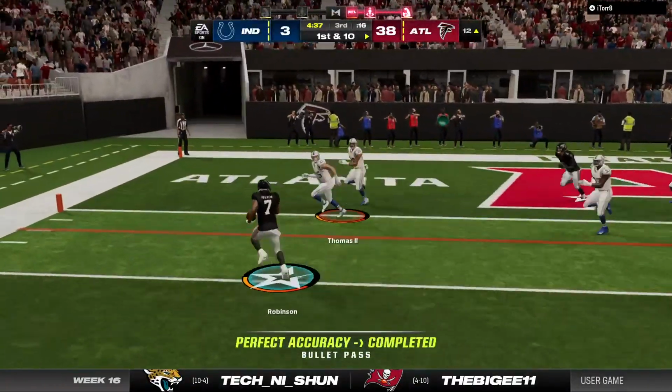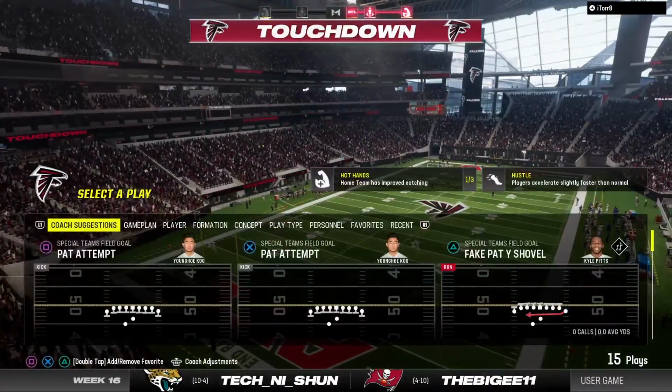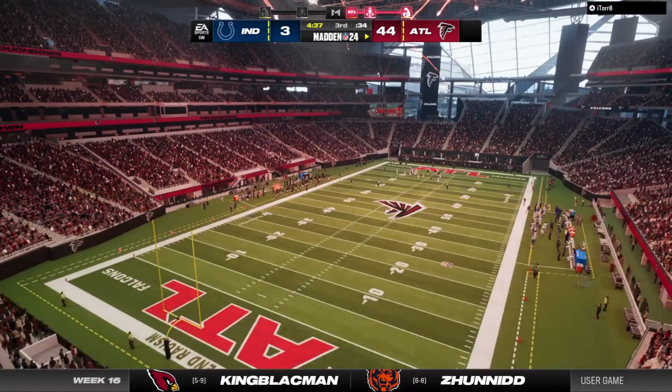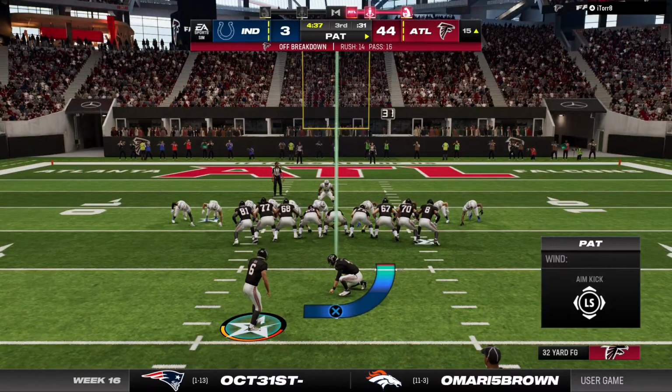Sets up the screen to Robinson. Touchdown! Bijan Robinson. A 12-yard touchdown grab. And the Falcons have taken a 6-touchdown lead. Coup now for the point after.